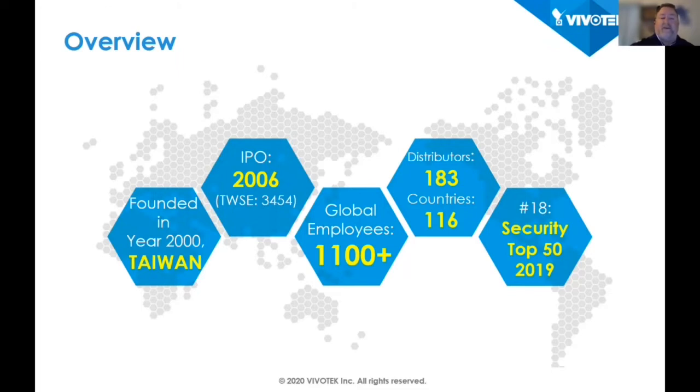Much of that is headquartered in Taiwan, from the standpoint of being very engineering driven. But again, 1,100 plus global employees, including all the subsidiaries and sales teams out in the world supporting the various customer bases. On that note, we are actually operating in 116 different countries through 183 different distributor partners. So we are represented very heavily in the majority of the world at this point in time.